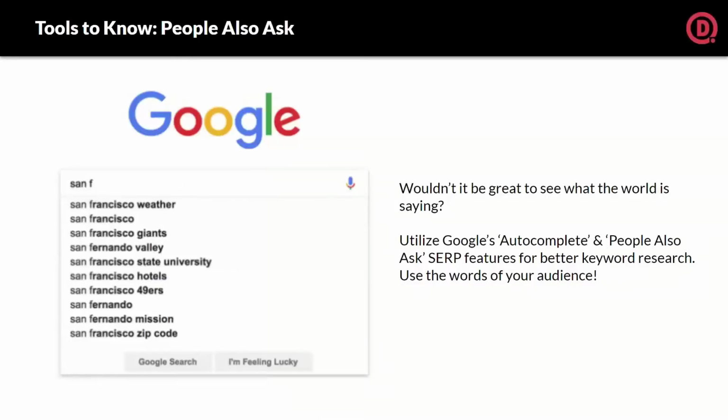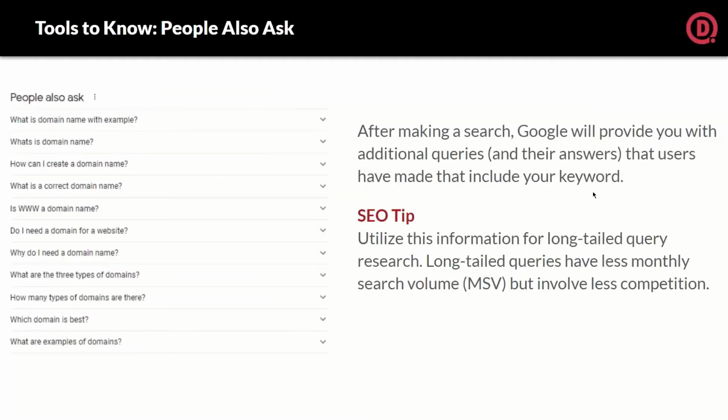The next tool really is going to be Google Search and one of the functions underneath it, which is just the autocomplete as well as the people also ask feature. A great tool that Google is giving us here. It just lets us see really the voice of our audience and our customers. For those of you who don't really know how it works, it really just gives us a little bit deeper into the nitty-gritty of topic selection and long-tail query creation.